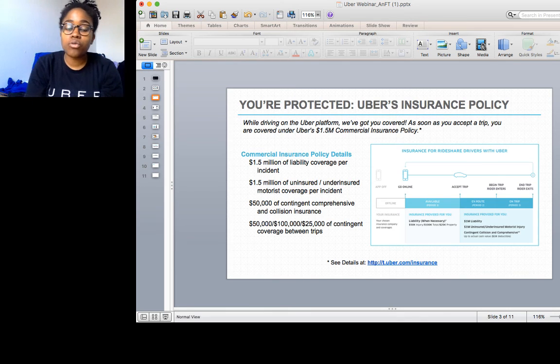So when you're driving on Uber's platform, you're always protected. While driving on the platform, we've really got you covered. As soon as you accept the trip, you're covered under Uber's 1.5 million commercial insurance policy. This graph right here shows how you're covered if you're online, on a trip, or have somebody in the vehicle. There's 1.5 million of liability coverage per incident, 1.5 million of uninsured, underinsured motorist coverage per incident, 50,000 of contingent comprehensive and collision insurance, as well as 50,000/100,000/25,000 of contingent coverage between trips. So when you don't have a ride in the vehicle, but you're on the Uber platform, on the app to receive requests, you will be covered.